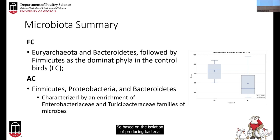So based on the isolation of Thericibacter and what we had seen on the human side, we decided to look at some of the serotonin receptor expression in the gut. We saw that the FC group had a higher expression of 5-hydroxytryptamine 2B receptors compared to the AC group. There is literature to suggest that those receptors are involved in the differentiation of osteoblasts, and they can recruit osteoblasts to deposit more bone.